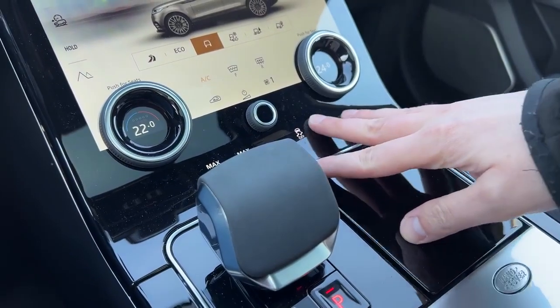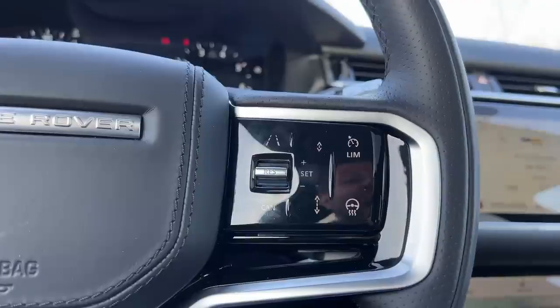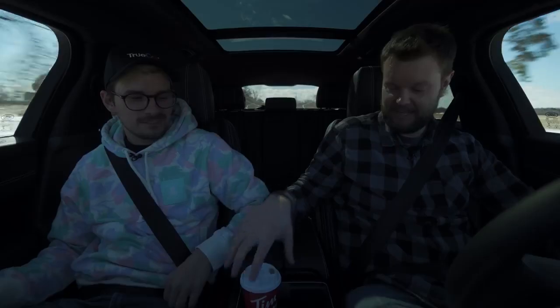So there are some funny things like that, and then the fact that this is all gloss black, I really don't like it. Next nitpick. Gloss black, luxury, Range Rover. It makes sense, even though it's kind of gross. Hate it.